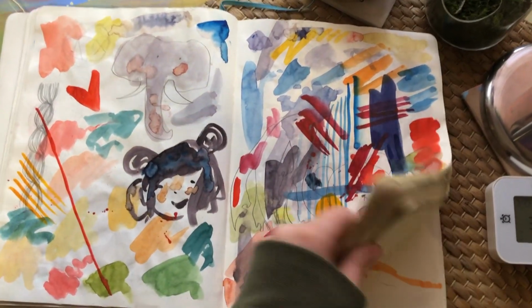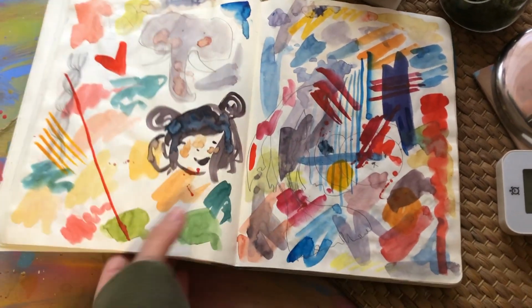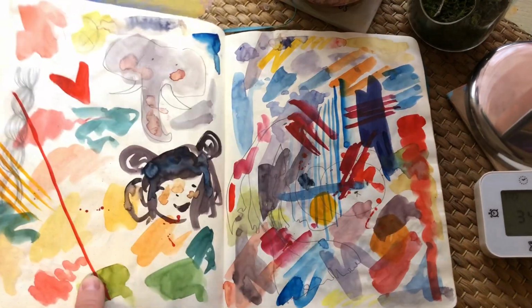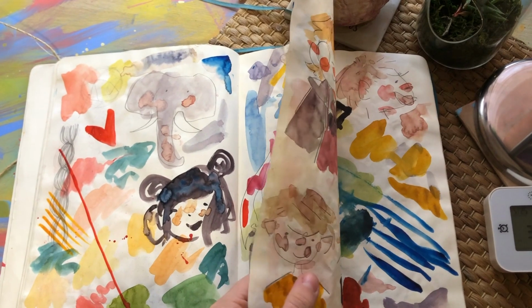There will be lots of watercolor swatches in this book. It's a Moleskine cahier, so it's not actually made for watercolors, but I feel like that adds to it in a way, with the buckling and the warping.